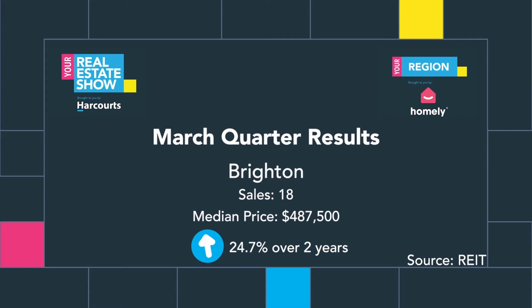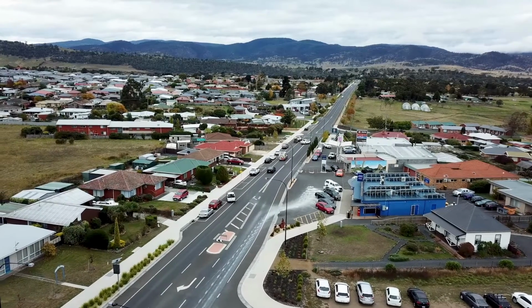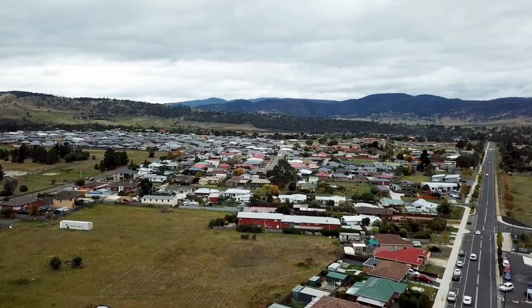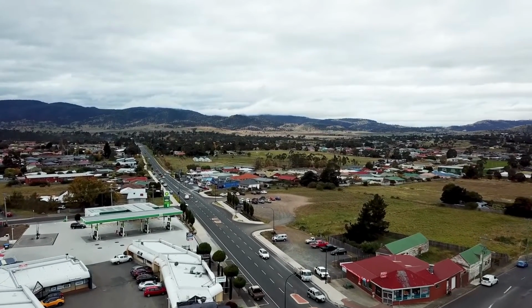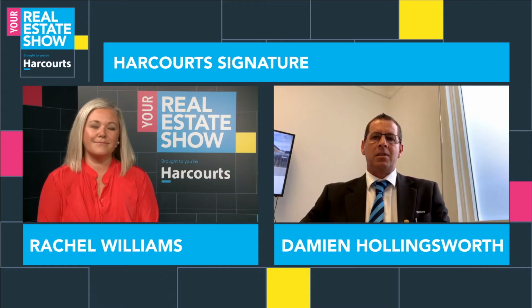487,500. Who's actually moving there to that area, and what's the positivity around that? Yeah, there's a range of people moving to the Brighton area, from young families to retirees and even investors. It's a more affordable sort of housing market in Brighton. Flat land, obviously cheaper build costs, etc. And it's a town that's still got that little bit of rural feel about it.